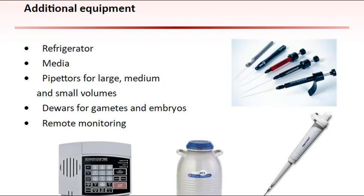Disposable pipettes are used for pipetting large volumes of media and oil, while small volume pipettes can be used with disposable tips for pipetting very small volumes and handling oocytes and embryos. Every IVF lab needs to have some type of dewar for long-term storage of gametes and embryos, even those laboratories that ship regularly to long-term storage facilities and do not maintain large quantities of embryos on site. Finally, some system for remotely monitoring incubators and cryotanks is an important safeguard against power failures and tank failures.